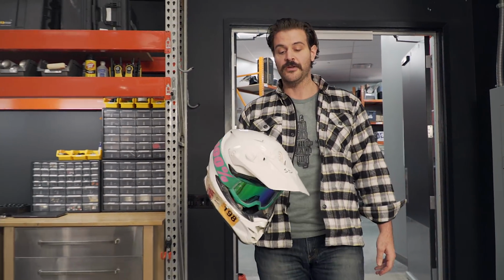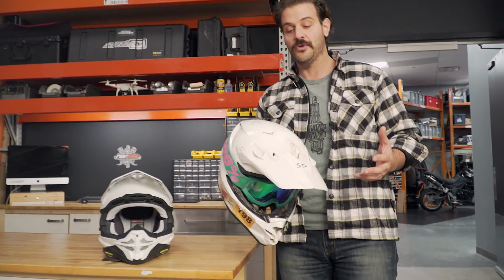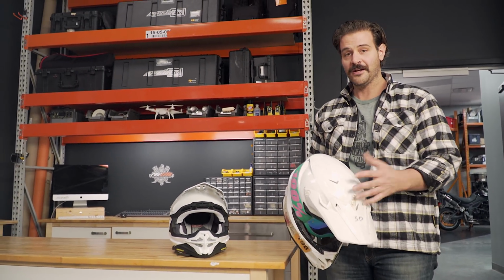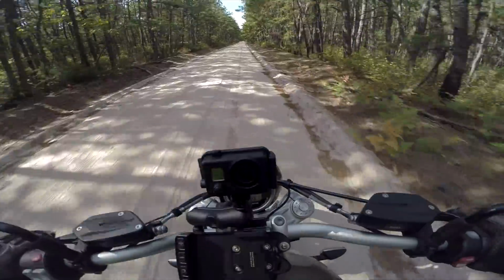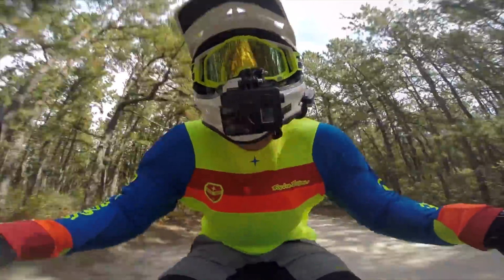This is the VFX-W, and this is a helmet that I've used for the past 2 years, and you can tell by the battle scars in here, it served me well, whether it was in the deserts of Baja, Mexico, or out in the New Jersey Pine Barrens. It saved my noodle more than once.